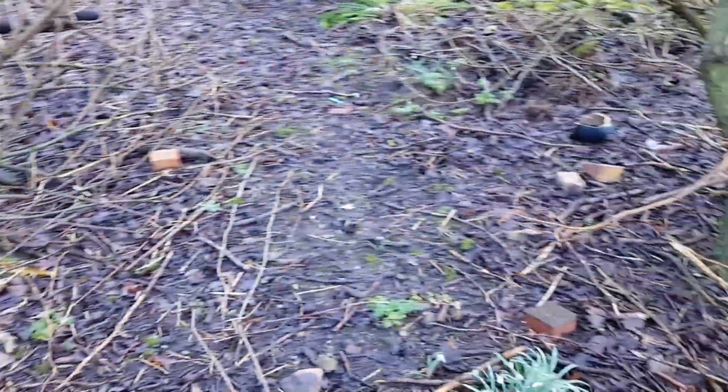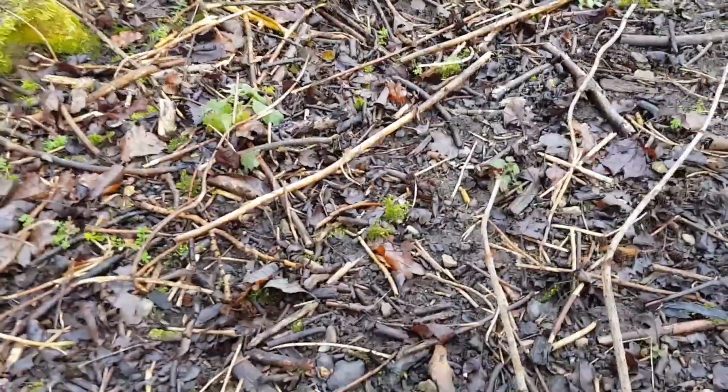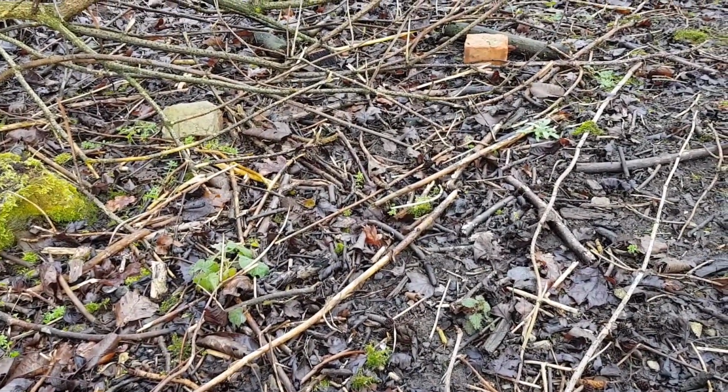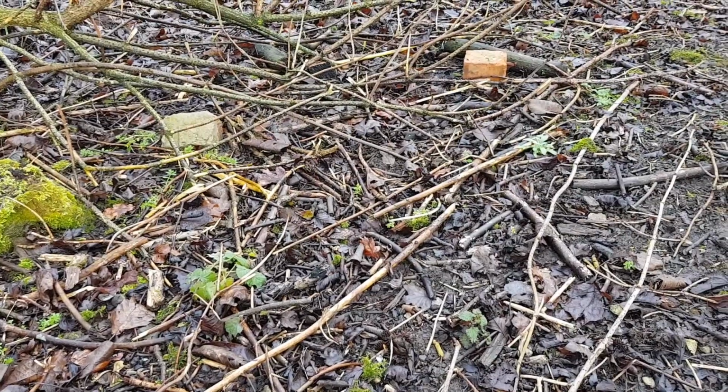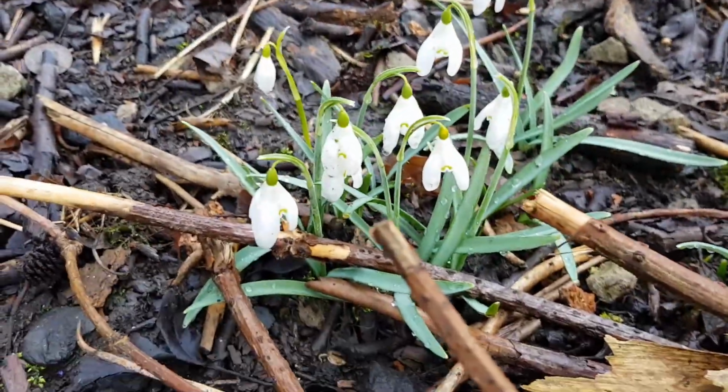In fact, this whole area, I don't know if you can hear, there's a drone of traffic, but listen to the birds. I can hear a crow in the background, I can hear sparrows twittering. There's some little snowdrops.